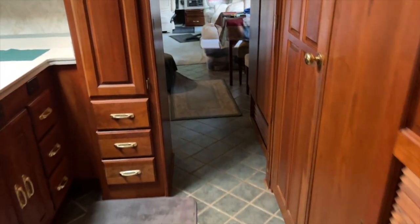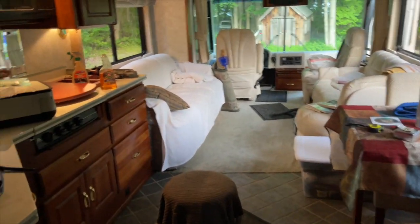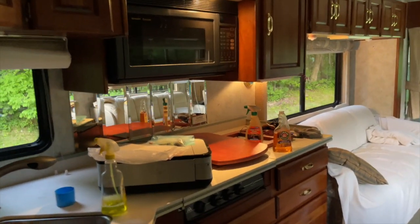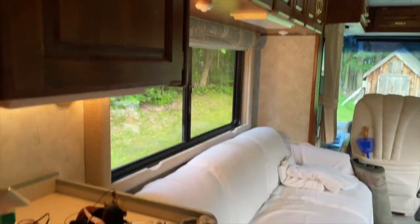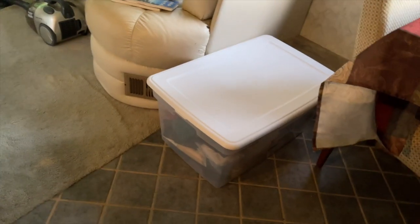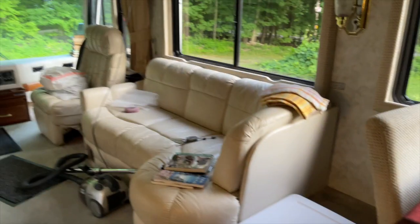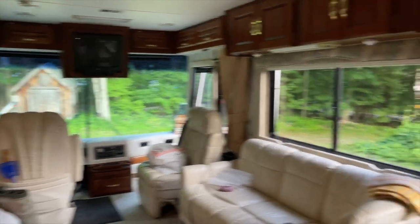So yeah, it's an old motorhome, but it's our motorhome. He's doing a pretty good job with the cabinets, that's for sure. I got to get some liners, and then I can put all the stuff back in here. We're ready to go camping. Well, not quite. You can see we have a lot still to do, but we're almost ready to go camping.